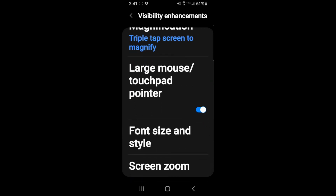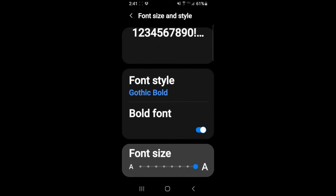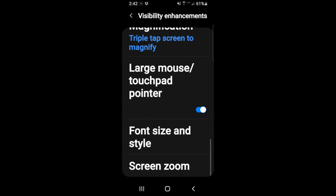And then the last main thing that I use is font size and style. So I have mine set to bold font because that makes it the easiest for me to see. And I have my font size set all the way up. So everything on my phone, including my text messages, my emails, my social media, everything turns to that large font.